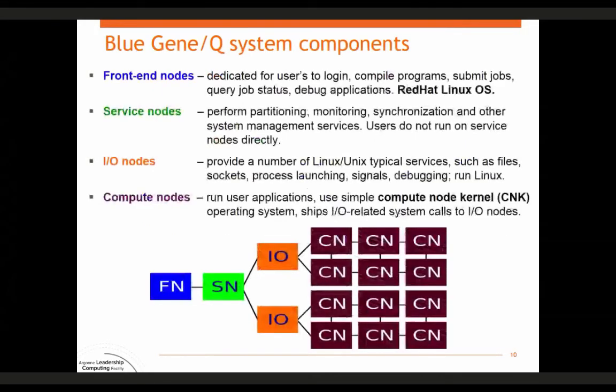So that kind of gives us the overview of the compute, but the BlueGene queue system is more than the compute components. There's the front-end nodes. The front-end nodes are standard Linux boxes running Red Hat Linux. They're Power 7 systems. They're where users log in, compile codes, submit jobs, check job status, debug applications, and basically conduct all the work of actually preparing and submitting jobs. There's additionally service nodes, and the service nodes are essentially appliances. They perform partitioning, monitoring of the compute nodes and compute racks. They are what's controlling the RAS system, and users generally do not interact with the service nodes except indirectly.